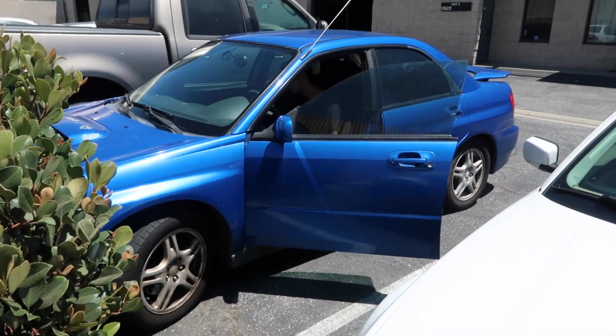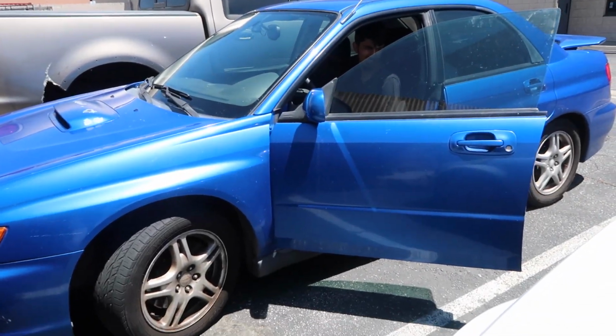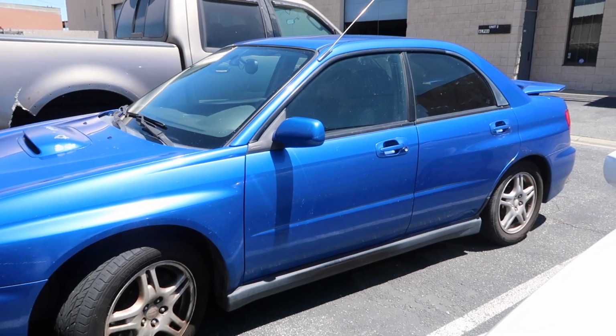Right now he's about to work on this Subaru that a customer dropped off in the morning. He's doing the brakes and rotors.